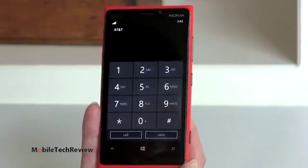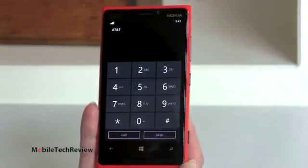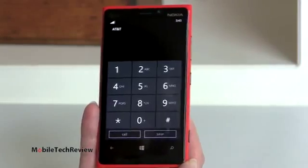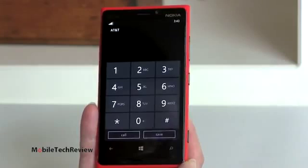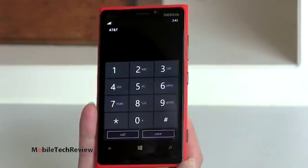Now, previously with Windows Phone, sometimes your LTE connection wasn't everything it could have been in terms of data transfer speeds, and there still aren't a lot of bandwidth tests available for this. There are a couple, but we are seeing speeds that are similar to our iPhone 5 and Samsung Galaxy S3, and in terms of actual page load times, it's very quick.